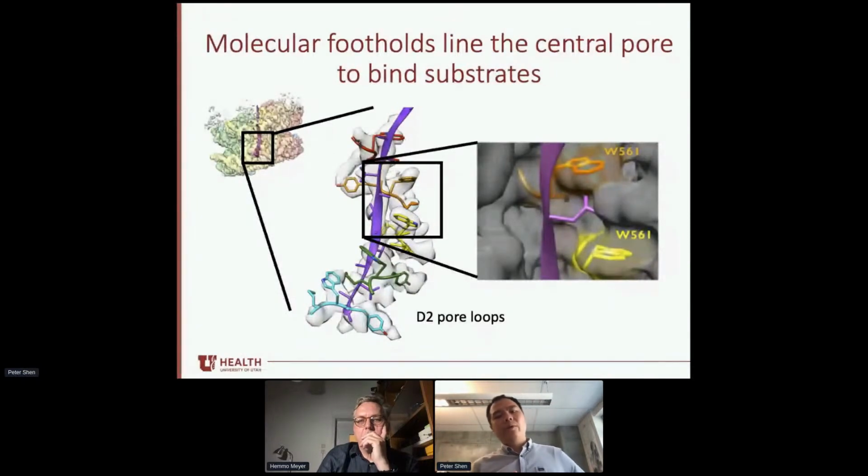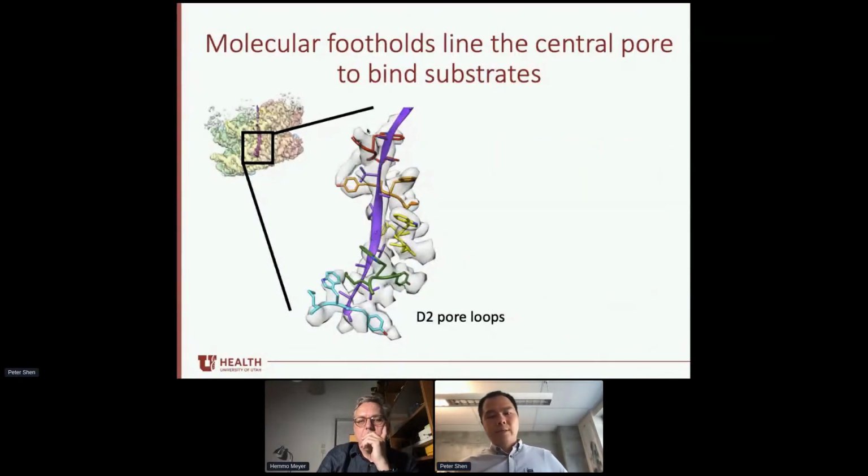This is an important point because it explains how these pockets can accommodate virtually any side chain, and that protein unfolding is therefore not dependent on any particular sequence within the substrate, which is what we would expect because VCP would be needed to unfold a wide variety of proteins in a cell. Zooming back out, we can see that this array of tryptophans is repeated throughout the central pore, really nicely accommodating the side chains of the substrates as they're being threaded through.